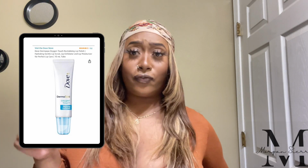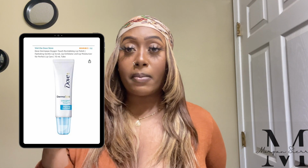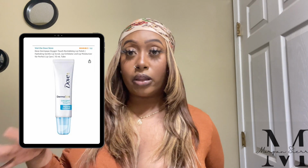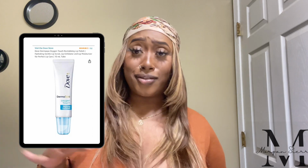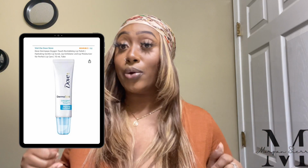At first I was a little confused because, like I said, when you put it on your lips, it comes out with a lip scrub texture, which was weird. But you just keep rubbing your lips together, and it'll leave your lips with a nice little glow. So yeah, I had to hop on that because Dove never disappoints. I don't think Dove has ever led me in the wrong direction. So yeah, I like that.